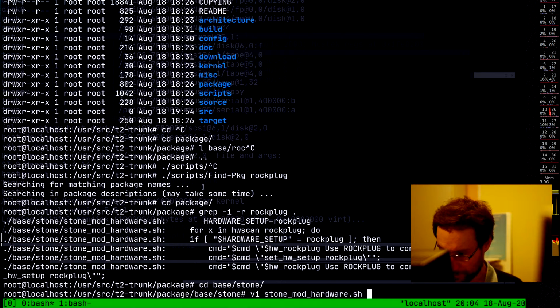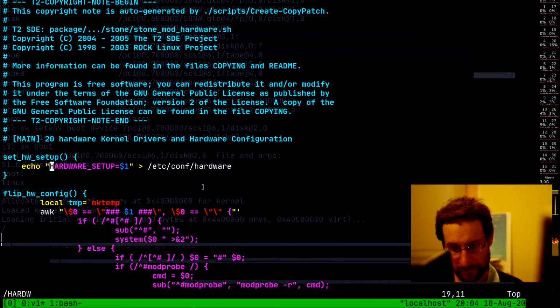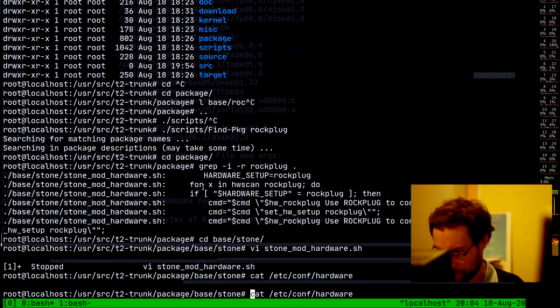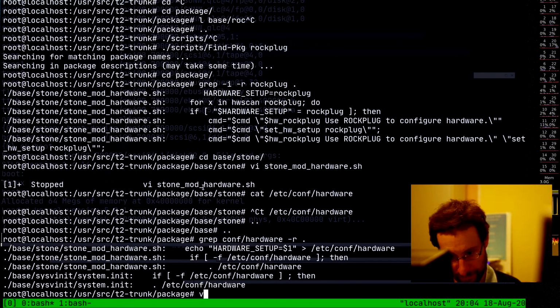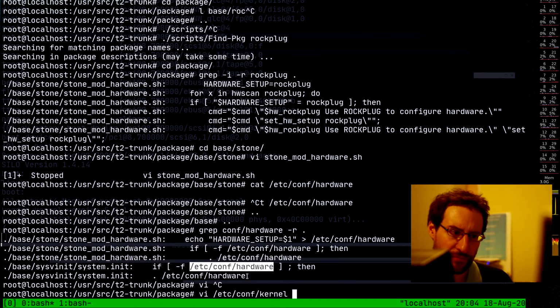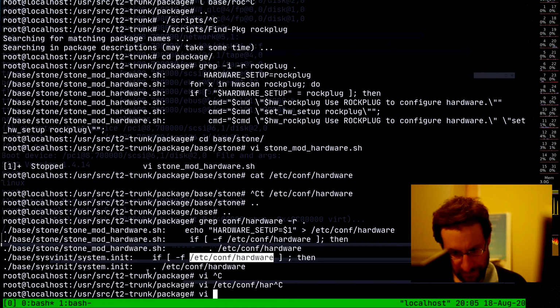Stone mod. Hardware, certainly it's not even there anymore. So this would be rock plug hardware setup. This is conf hardware. Do we even still have this file? So interesting, that is empty. Is this even used somewhere? So yeah, even at us a tiny little, it would be included, like so this would be sourced. Oh wait a second, I think I might sometimes use it. Hardware, we have there, what, kernel and hardware. Okay, maybe we leave the file. Sometimes I even use this file for undervolting and other CPU tricks and features. Kernel and hardware, so this is in system init.